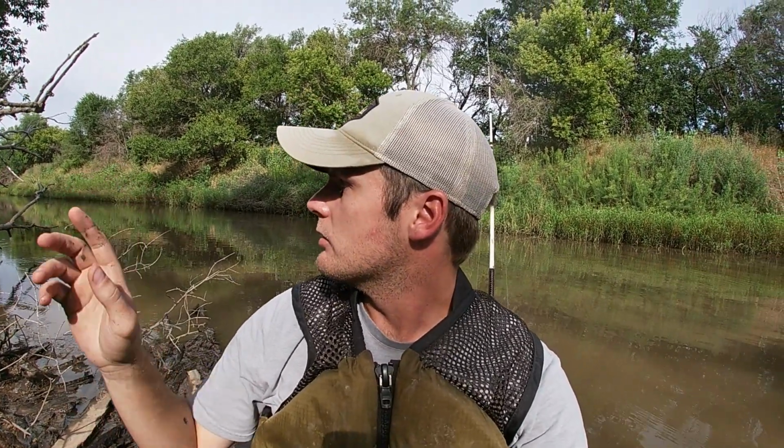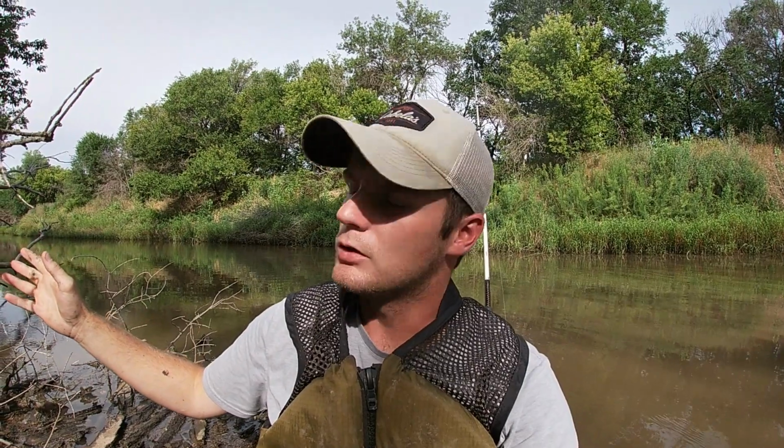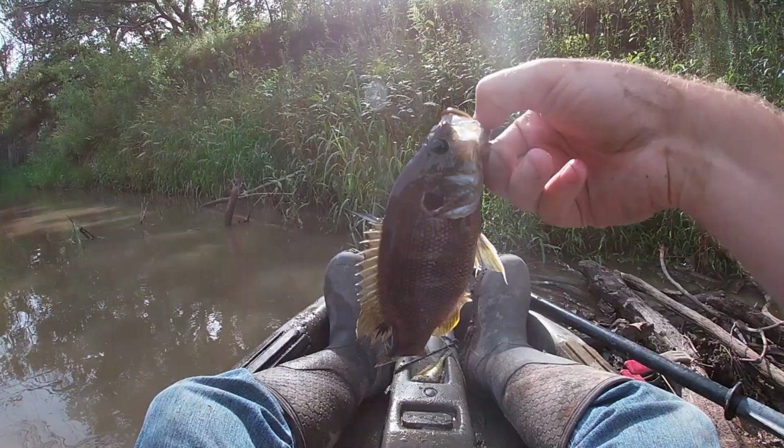We're gonna move on downstream here a little ways. I see a pretty big laydown in the water down there. I don't know really what it's gonna end up looking like until I get up to it, but since that fish threw our bait off, I need to replace a bait. I've got one big green sunfish in my cooler back here. That laydown looks pretty good. I think I might put that big bait on and see if it can get us a bite.